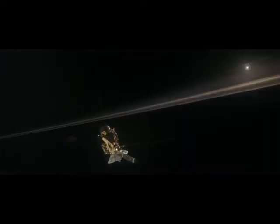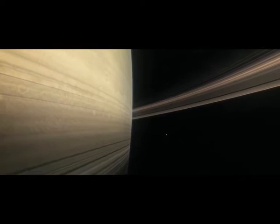Cassini has changed the paradigm of where we might look for life. That will be one of her legacies. 13 years of exploring Saturn. It really is just an awesome mission.